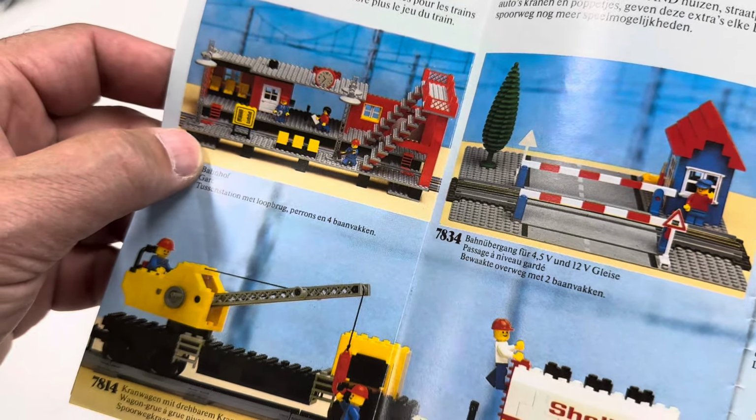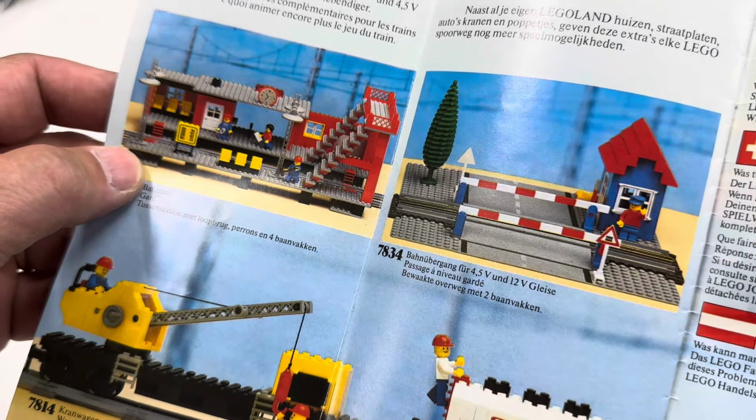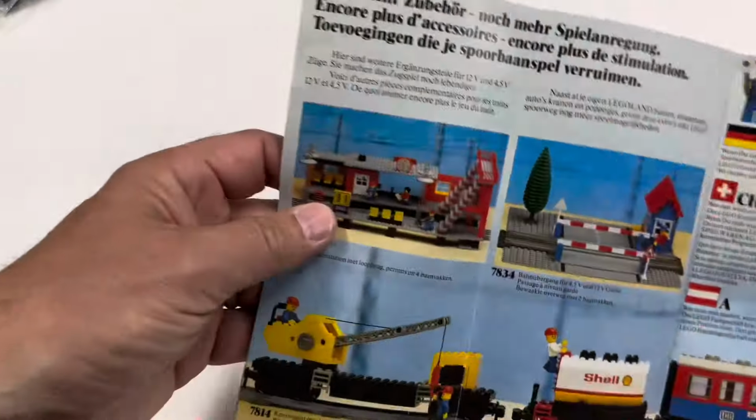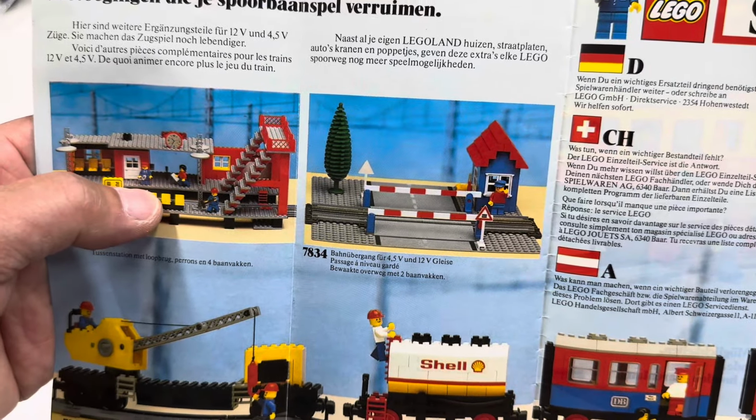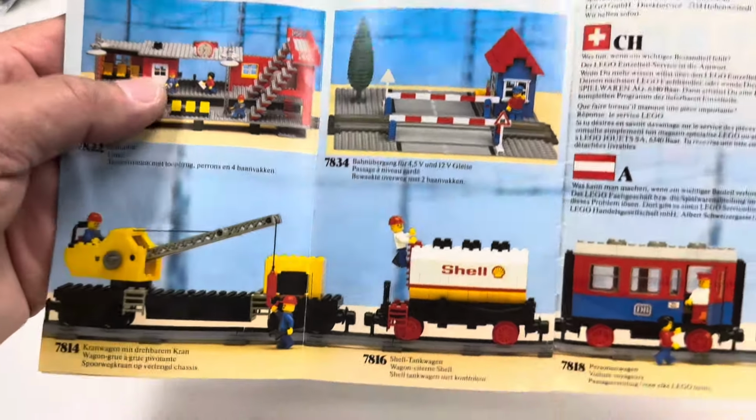It's like to see these stairs in real life. I think I talked about it in the video of this set, this train station set. Those stairs are just not safe. And then there's that level crossing.